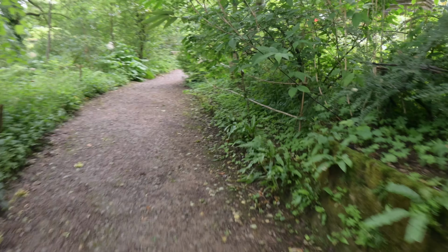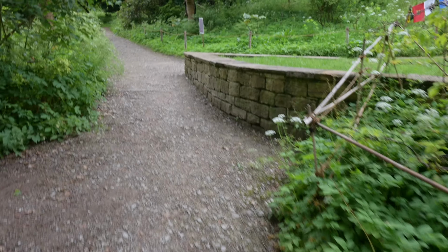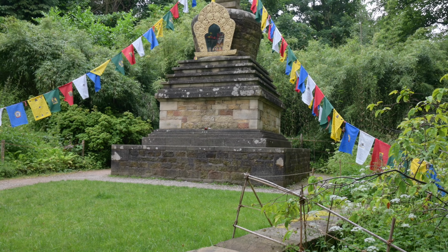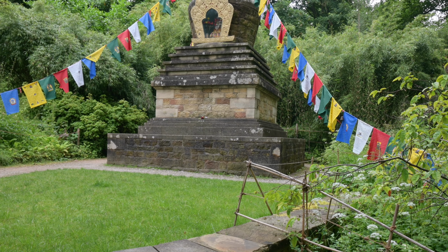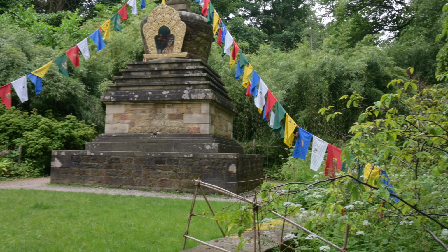So let's go up this path. As we go around the corner here, we'll just stop for a moment at the Harewood Stupa, which is now 20 years old, this Buddhist monument, with rituals associated with it. And it's surrounded by some beautiful blue bamboos all around there.